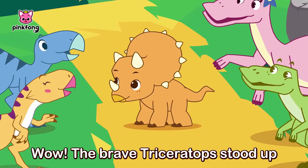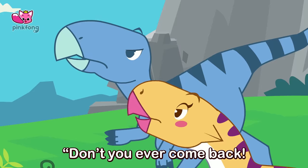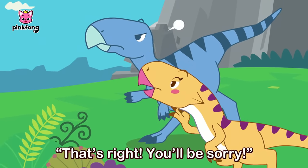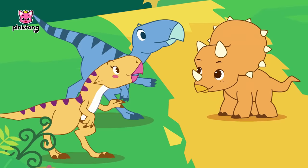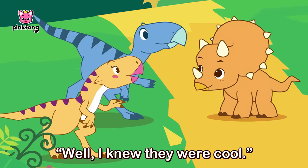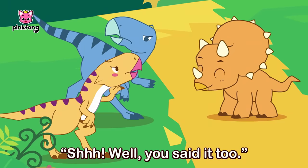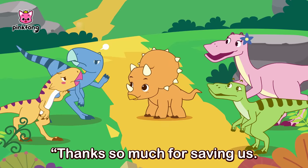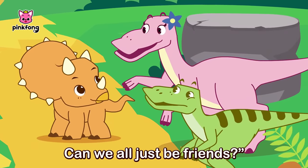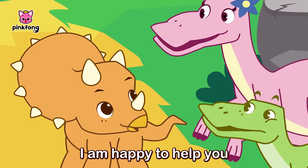Yay! Wow, the brave Triceratops stood up to the Velociraptors. Don't you ever come back, or you'll be sorry! That's right! You'll be sorry! I never knew your horns were so cool. Well, I knew they were cool. Didn't you say they were ugly? Well, you said it too. I would never. Thanks so much for saving us. And sorry for making fun of you. Can we all just be friends? Sure, I'd like that. I am happy to help you with these horns.